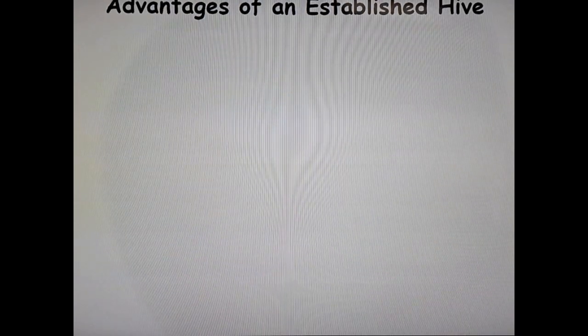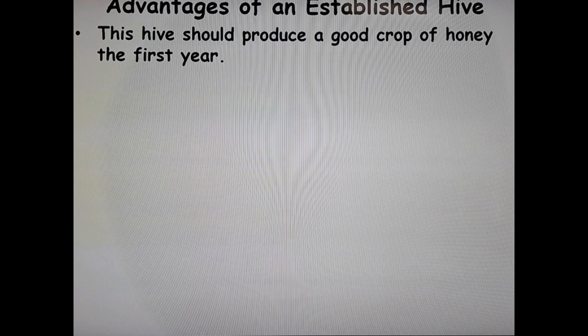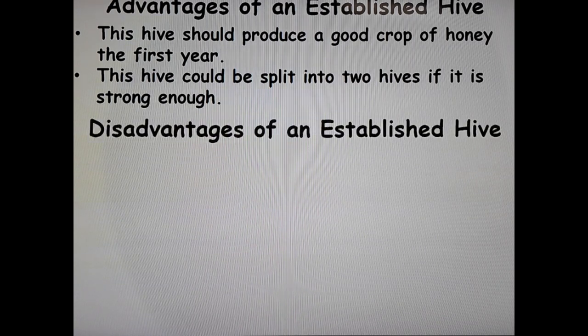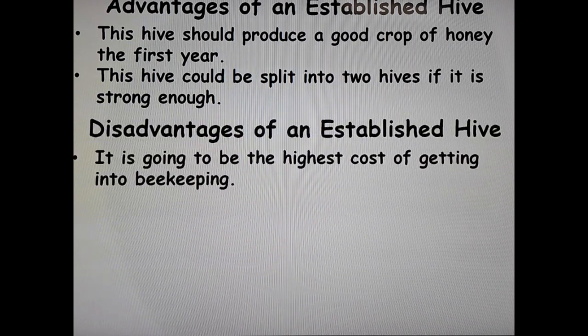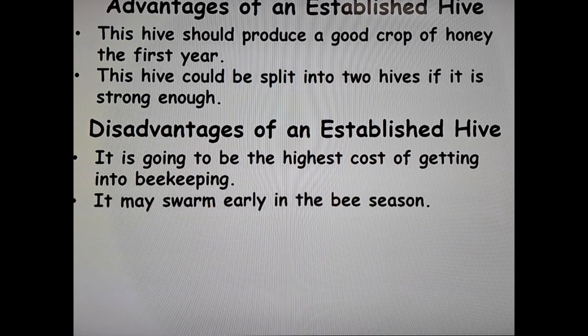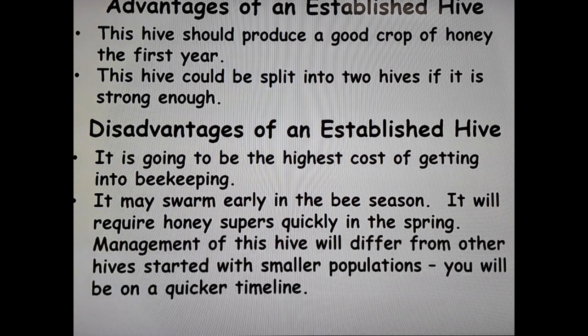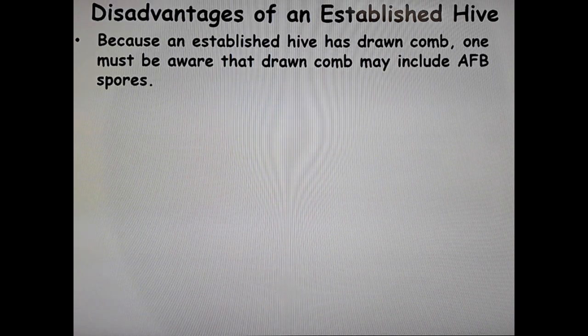Advantages of an established hive. This hive should produce a good crop of honey the first year. This hive could be split into two hives if it is strong enough. Disadvantages of an established hive: it is going to be the highest cost of getting into beekeeping. It may swarm early in the bee season. It will require honey supers quickly in the spring. Management of this hive will differ from other hives started with smaller populations. You will be on a quicker timeline.